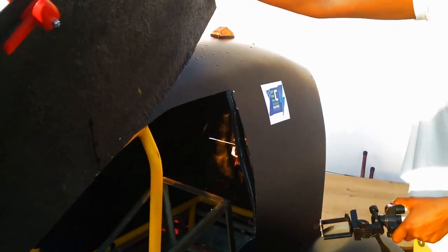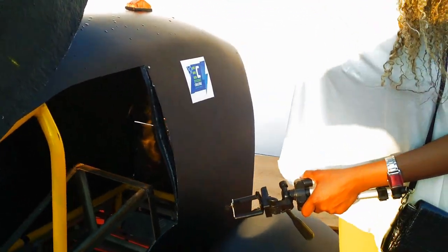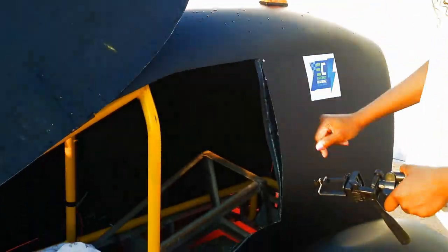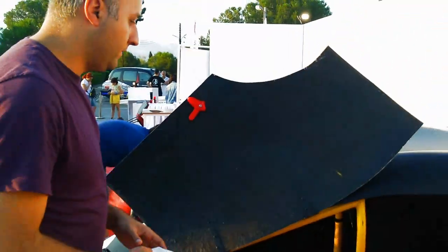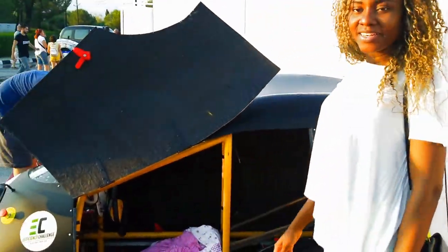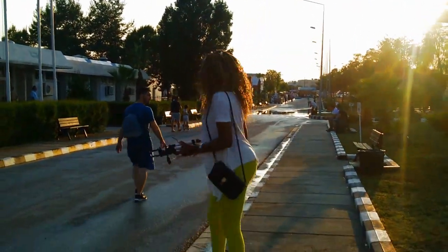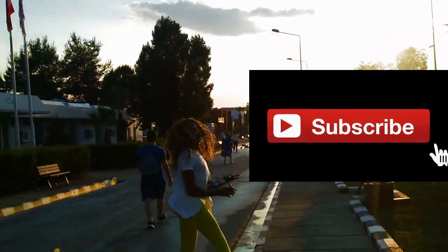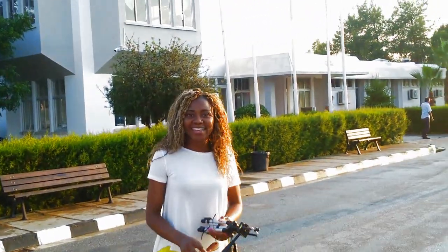Can somebody really enter inside here? Yes. We have two chairs for this car and that car, with two drivers. Guys, this is mind blowing. Yeah, they're good. They turn around.